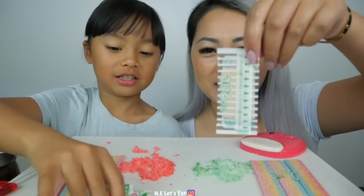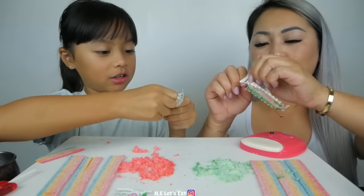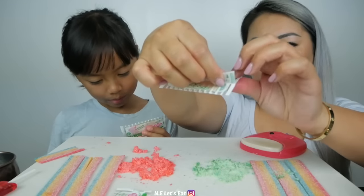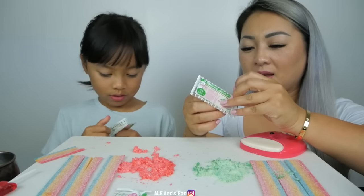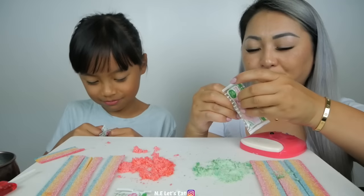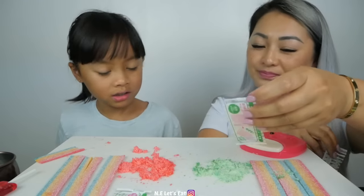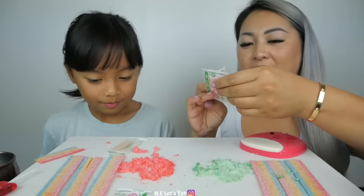Last but not least. Let's try this. This is Japanese. You actually have to pull it this way. There are actual arrows. Right here, Emma. Help me. Just pull it really hard. My hands are slippery. Oh, here you go. You can have that one.